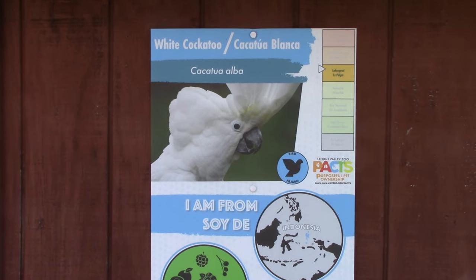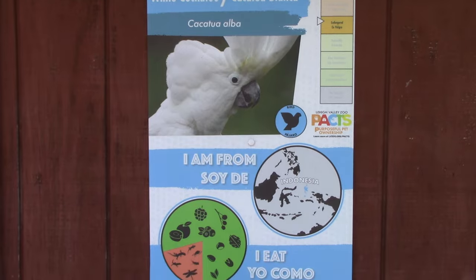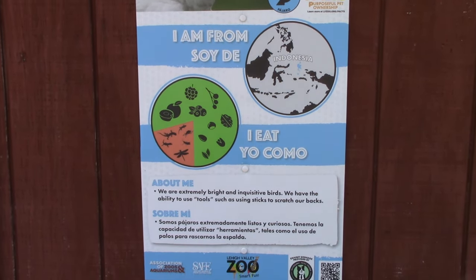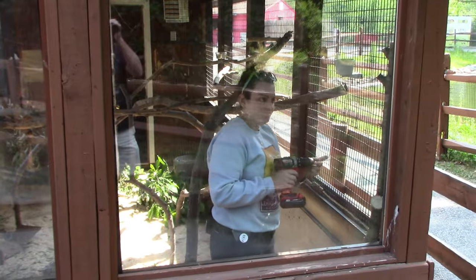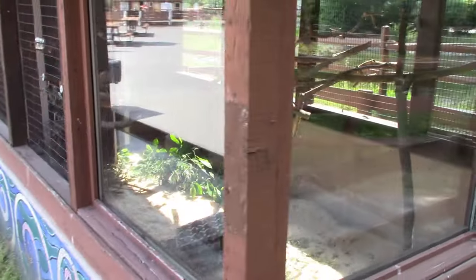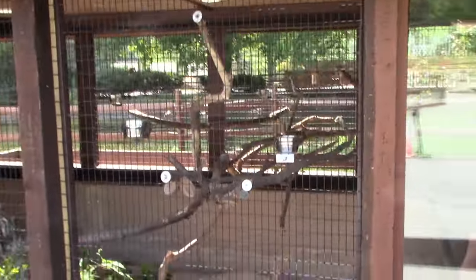Got white cockatoo. I'm sorry guys, got one of the workers in there doing a little bit of maintenance. And then the cockatoo should be out. It's not out at the moment, so I will come back by.